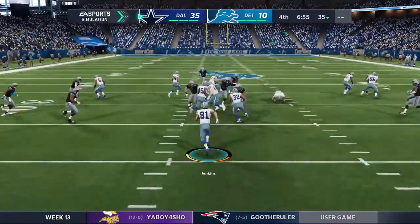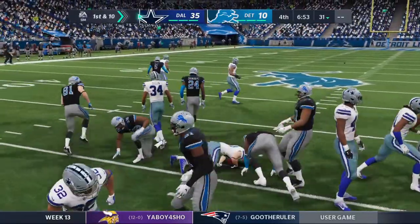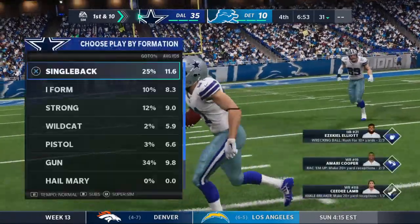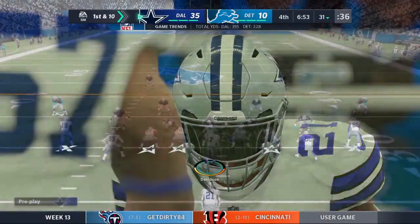Fielded just outside the goal line. And they'll start this drive just across the 30. Pretty nice work on the return. At their own 31-yard line. Zeke and the Cowboys ready to begin their next drive.